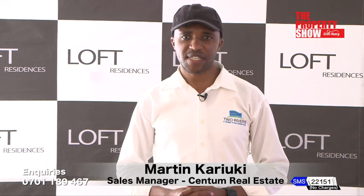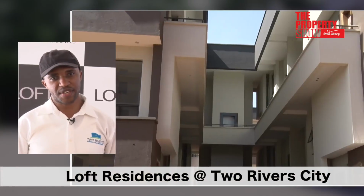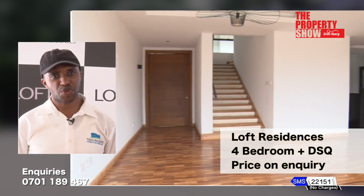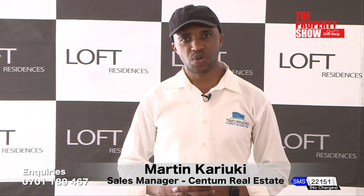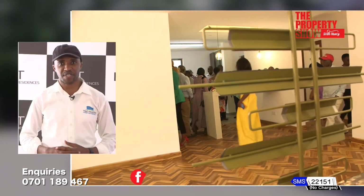We are honored to have launched our Loft Residences. Loft Residences are 56 unique 4-bedroom plus DSQ all-en-suite homes. They are our most premium residential projects within the development. And today we were launching phase 1, which comprises of 32 completed homes. The whole point of the launch is to make sure that the homeowners can come, inspect the homes, and follow up for snagging and even customization.